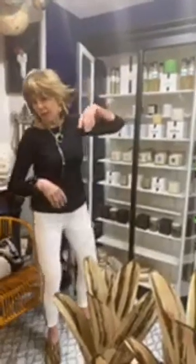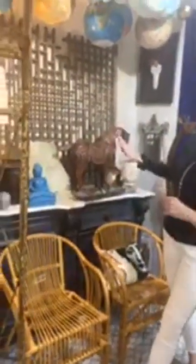Beautiful, and it looks nice. It looks like a nice jar, so that's a good thing. And we sell lots of blue.